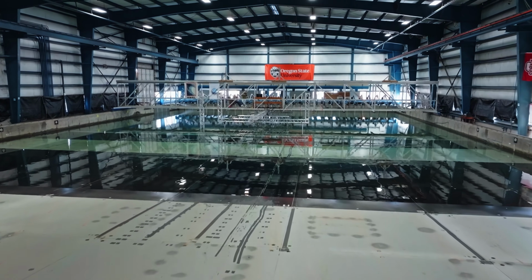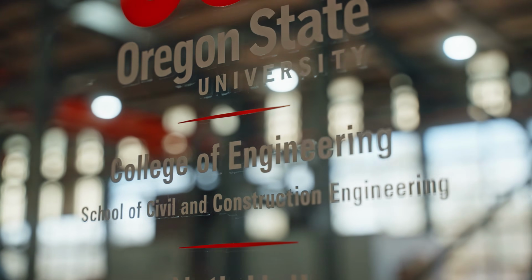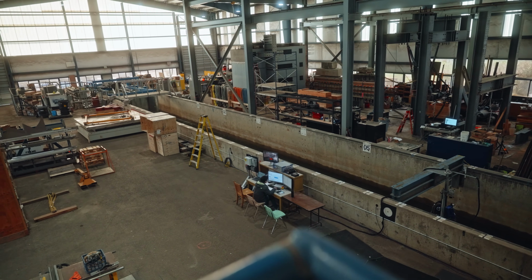Well, this project is unique in a number of ways. You cannot do this in a flume, you cannot do this in a space that is relatively limited. Fundamentally, the type of arrays and the solution that the University of Cornell is providing, that is a very unique approach. We wouldn't have been able to do these experiments without TEAMER.